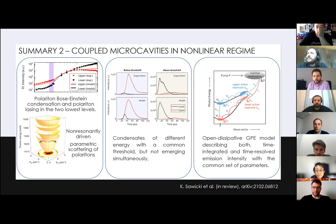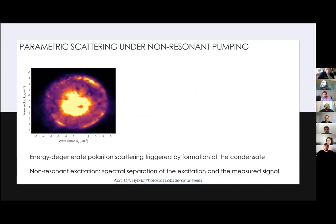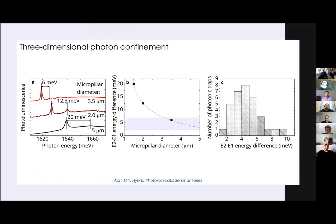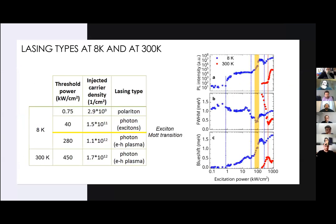Thanks a lot, Krzysztof, for a nice talk. I have one question about the very first part. If you can show the experimental dependencies with the multiple thresholds there. I'm a bit wondering why you observe such a small line narrowing above the first threshold, which you relate to polariton condensation. It's surprisingly low, almost no line narrowing at all. How do you understand it?